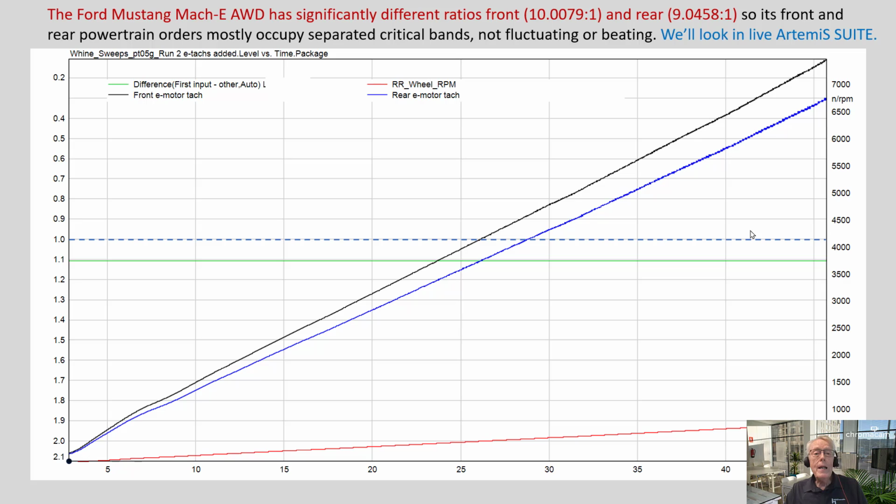The Ford Mustang Mach-E AWD, which is a more modern design, has significantly different ratios, front and rear, 10.0079 in the front and 9.0458 in the rear, so that over most of the operating range, anything produced by these two different ratios is going to be outside of the same critical bandwidth and will not intermodulate and produce modulations. We see in red the wheel rotation speed and then the front and rear tachometers.